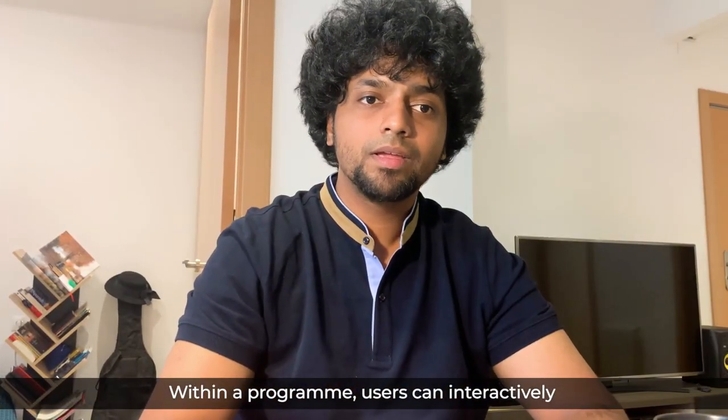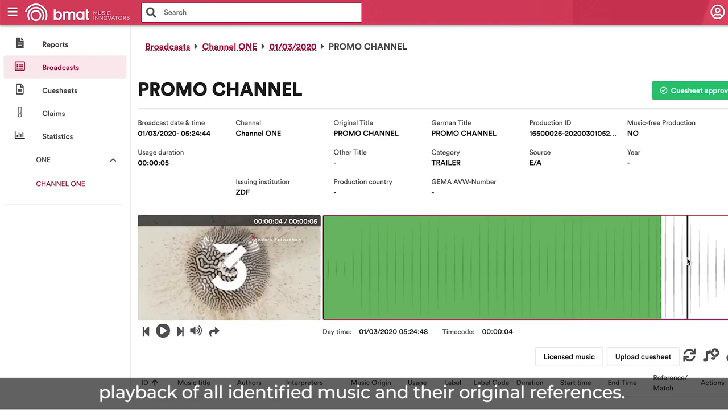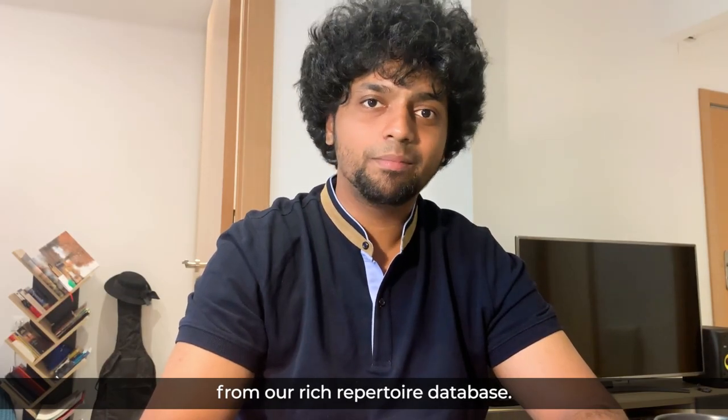Within a program, users can interactively work along with the media player to see a real-time playback of all the identified music and their original references. The metadata of all the songs that are identified are also enriched from our rich repertoire database.